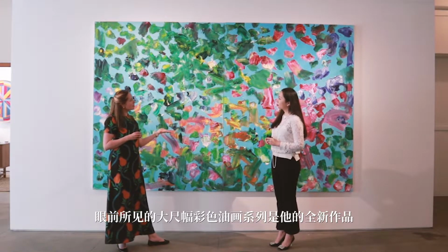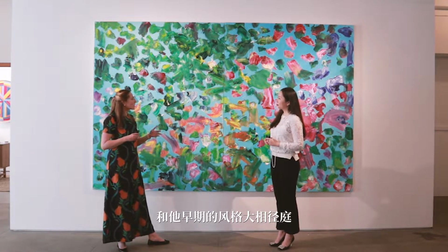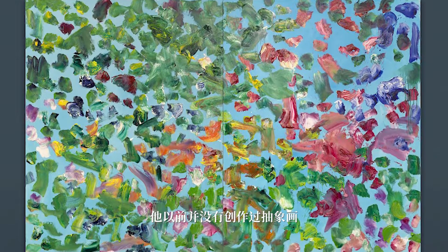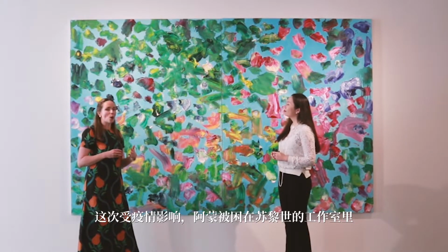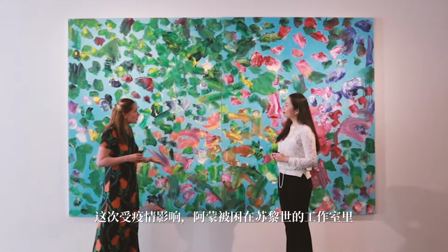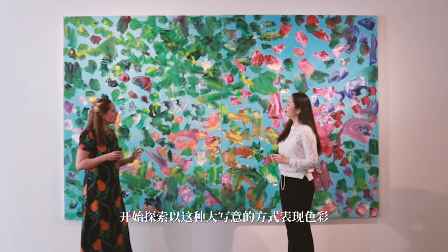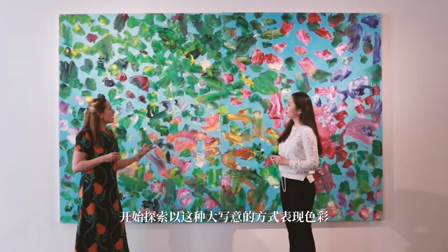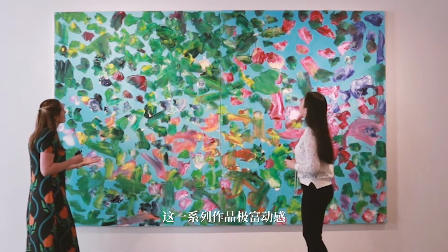This most recent series of work, the colored big paintings, is actually a kind of departure for him. He hasn't really worked in abstraction before. And this was a result of the pandemic and Armen being stuck in his studio in Zurich and investigating what it would be like for him to work with color in this big gestural way. And so, as you can tell, these are extremely gestural paintings.